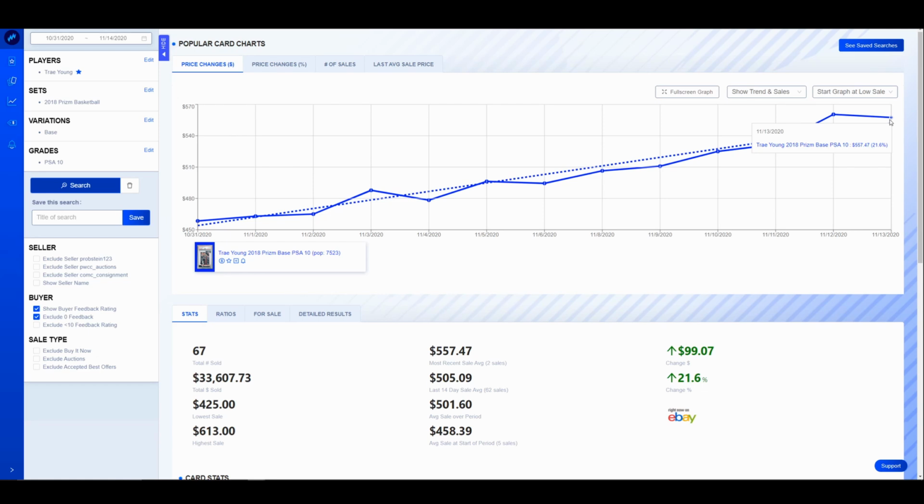I think he could easily get to 1K. I don't like to speculate too much on prices, but just based off what Luka is going for, I don't see why Trae can't be half of that at least.